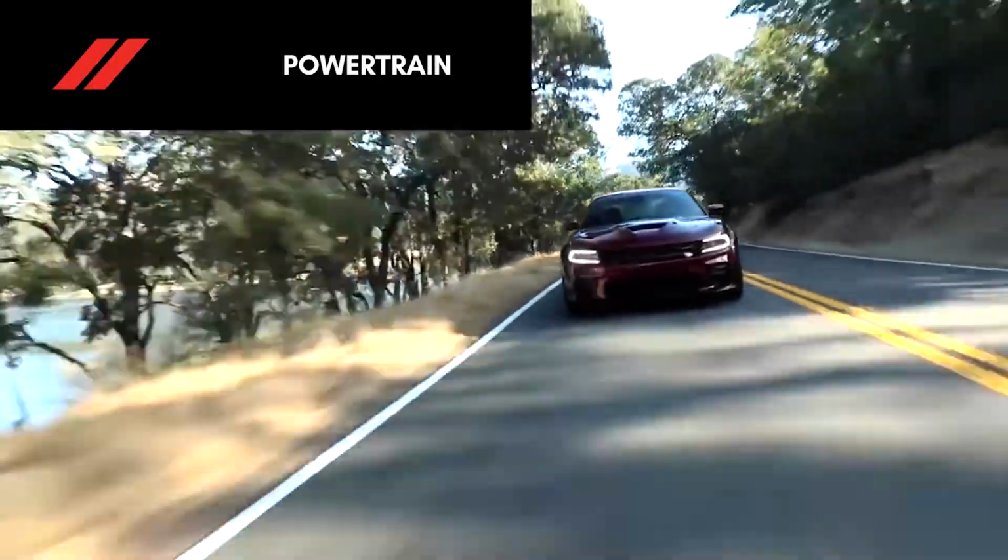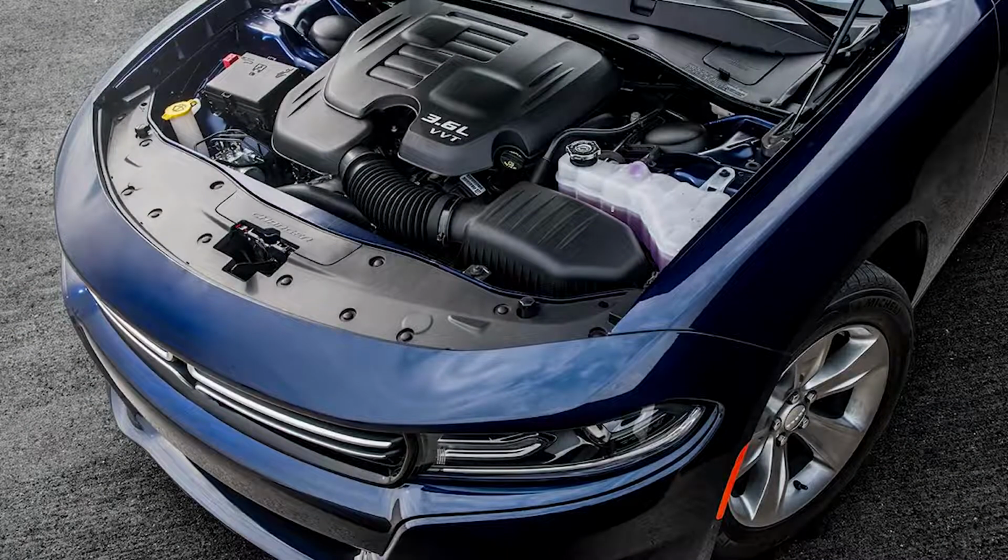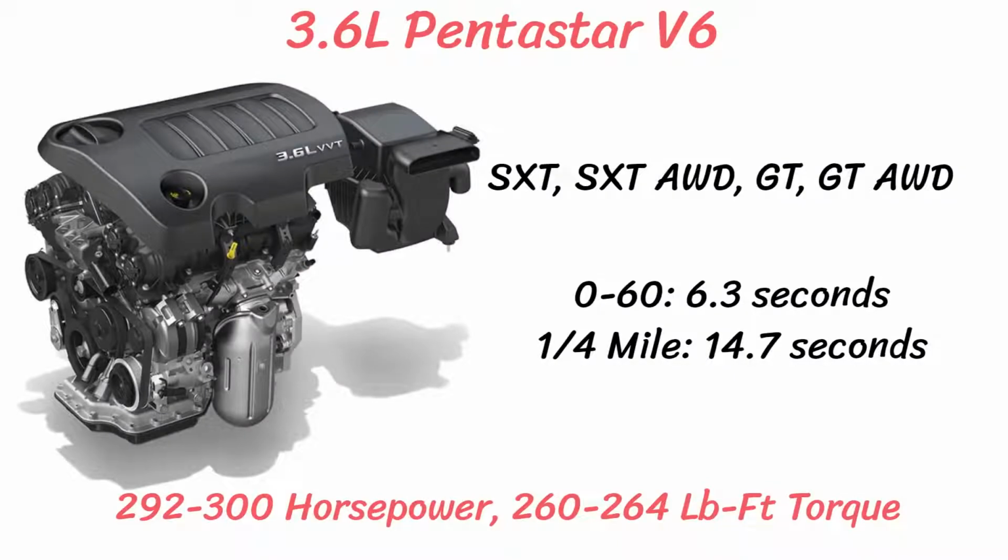Now we'll spend a lot of time on powertrain, one of the most important aspects of this vehicle. First and foremost, all Chargers come with the TorqueFlite 8-speed automatic. There's no other options. The SXT starts us off with the 3.6-liter Pentastar V6 engine with 292 horsepower and 260 pound-feet of torque.